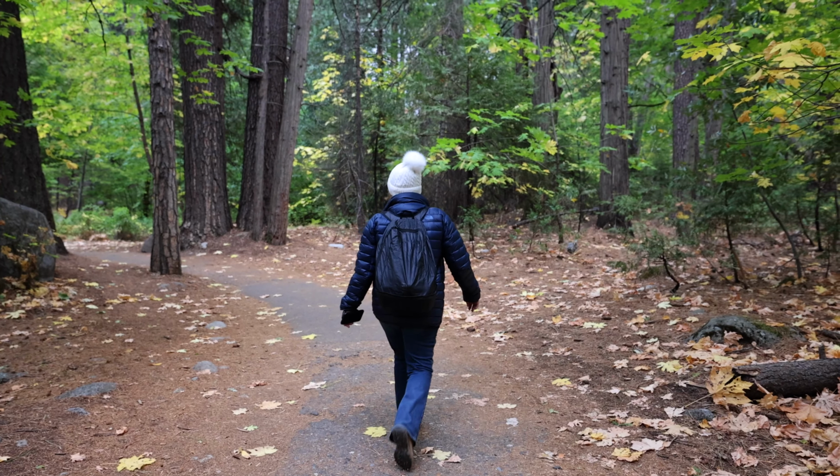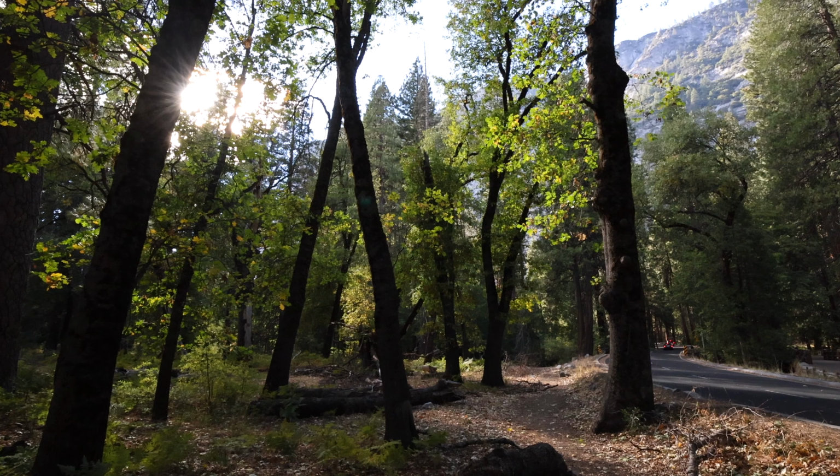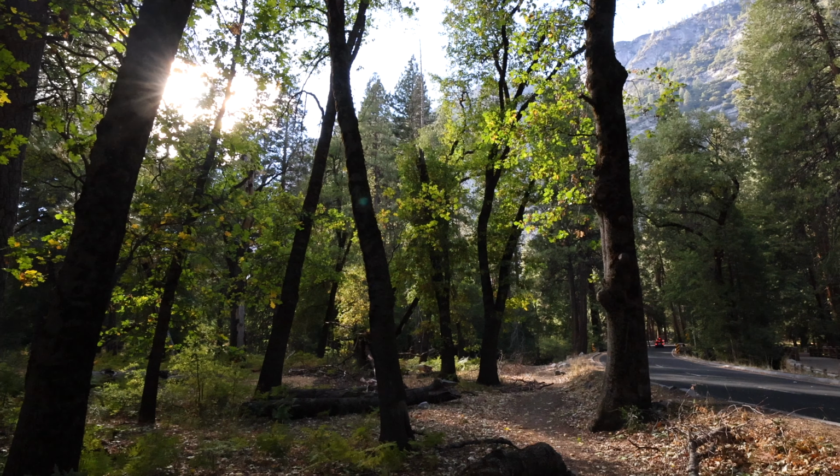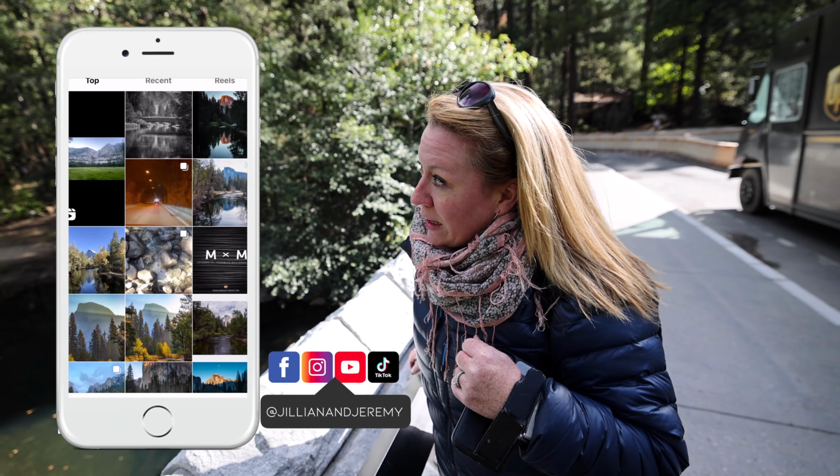We made our way back as the sun started to set, but had enough time for two more quick stops before we called it a day. Sentinel Bridge here, looking at Half Dome. Oh, this is one of the most Instagrammable spots? I believe it. It's really pretty. It is. It's beautiful. Gorgeous.